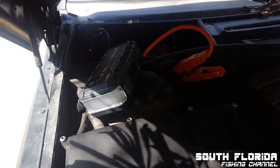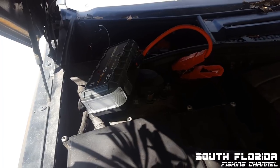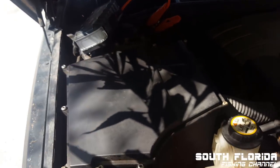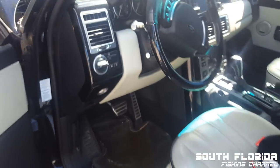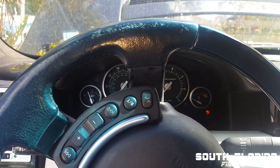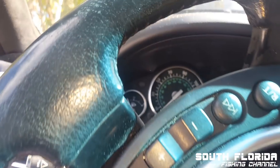In the video yesterday, I tried driving to my boat, which isn't that far, but when you carry a bunch of fishing gear, it's pretty far. So this time, I got my jumper on the car. Start this sucker up. Ooh, yeah. Wait, it says I have zero fuel.